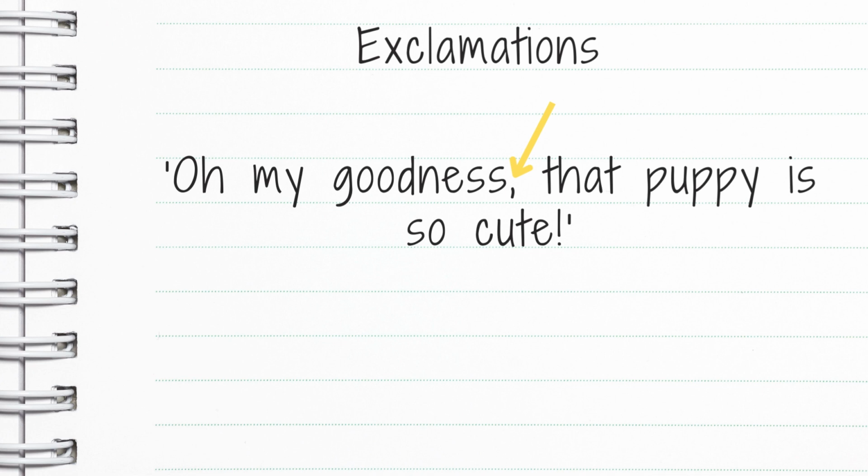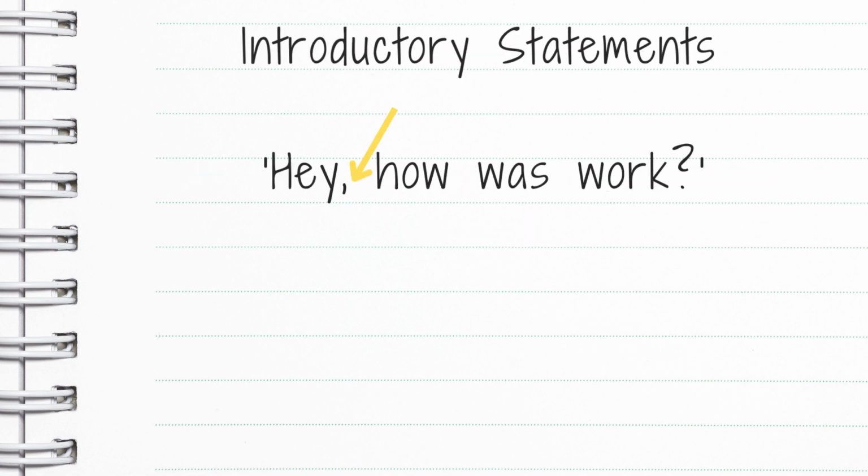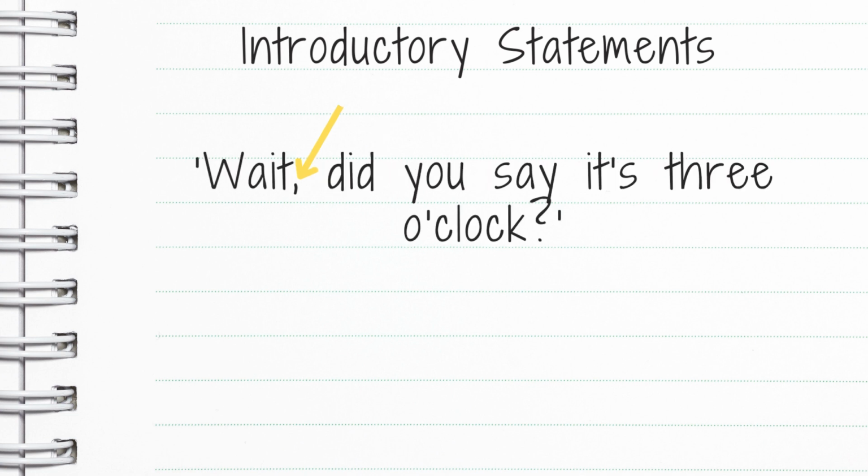So often when you're writing, it is helpful to read it out loud if you're unsure of whether or not a comma should go there, because we will naturally take a pause in the spot where it should be. Also, when we're using introductory statements, so, hey, how was work? We're introducing the sentence. So, hey is the introduction, and then we're continuing on. So, hey, how was work? Wait, did you say it's 3:00? So we naturally pause there. Wait, did you say it's 3:00?